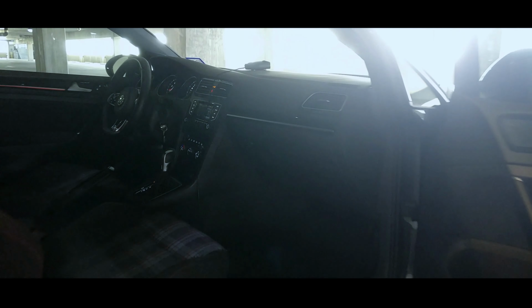I know most people say, oh, manual this, manual that, but trust me, when you live where I live and you have all this traffic, this DSG is a lifesaver. Plus, it shifts faster than you can in a manual. You don't really need a manual anymore. I had a manual before, and then I got into this vehicle. I was like, hey, I'm not missing much.